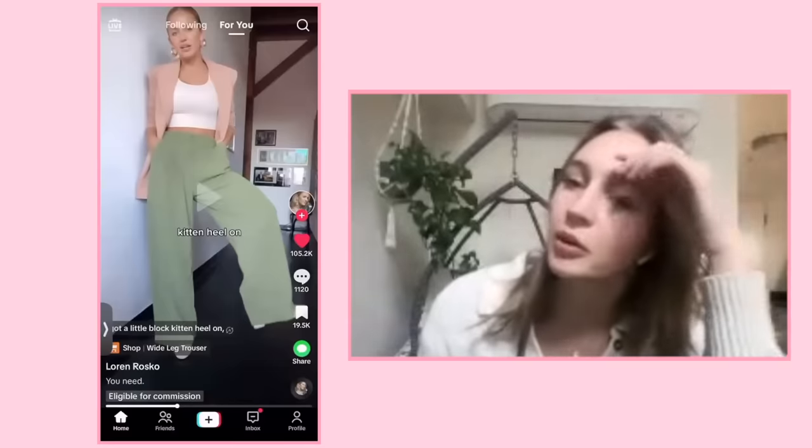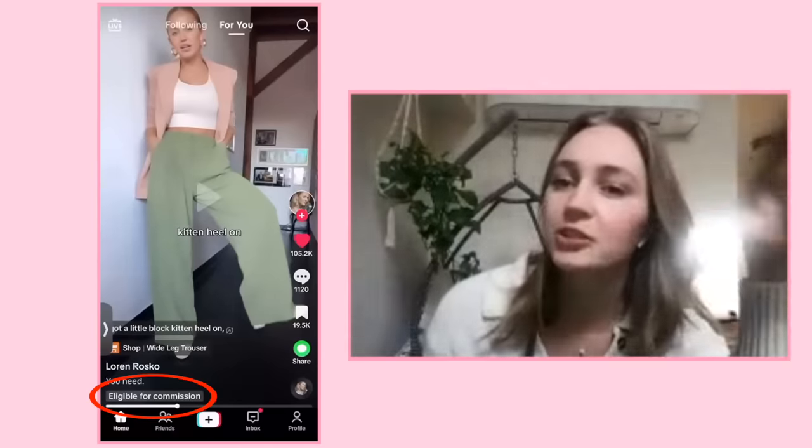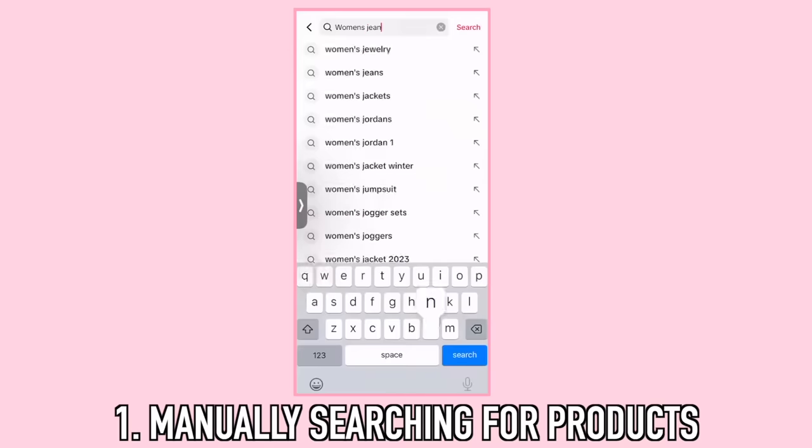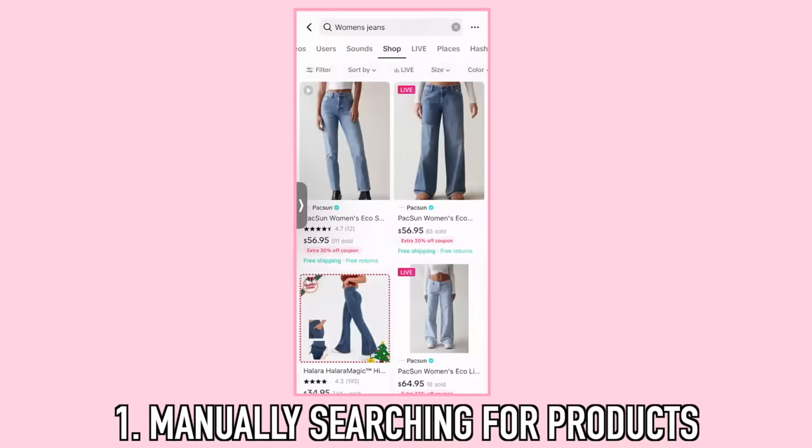I've never seen that before, like saying eligible for commission. So it's just letting the buyer know she is. Yeah. Good. But through all my shopping, I found that there was kind of three ways to shop on the TikTok shop feature. There's the classic kind of search and discovery. That's kind of the most satisfying one that offers the most options.